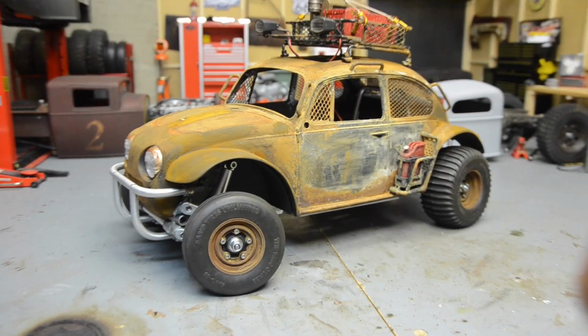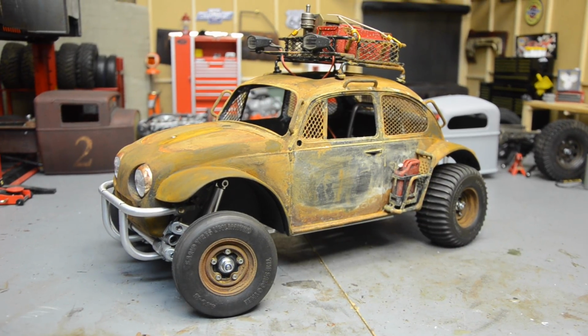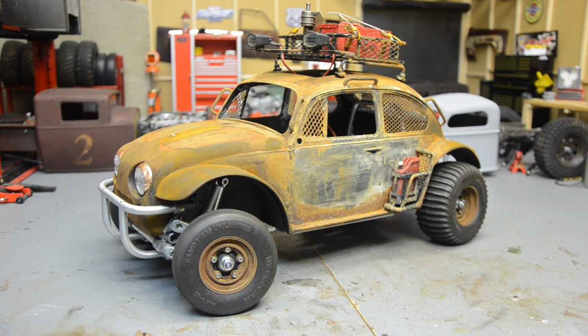Up top, I just threw some stuff in the roof rack. I've got my old generator. It's like an off-brand G.I. Joe toy I found at a flea market and weathered. And then I went in through the RC 4-wheel drive toolbox that we weathered in the test video, and just tied them down, just to have something up there.